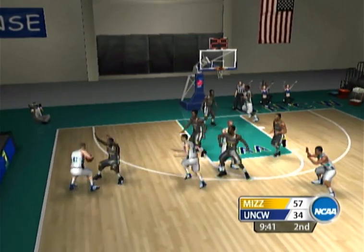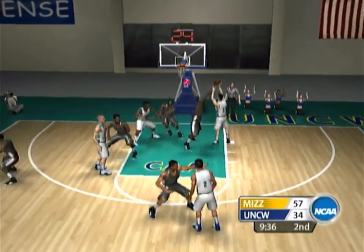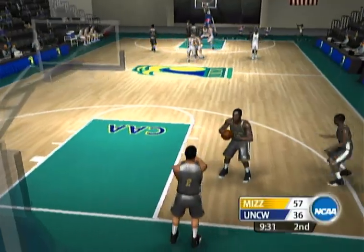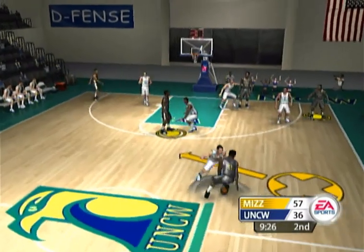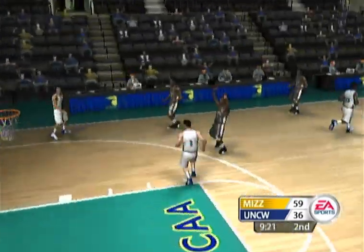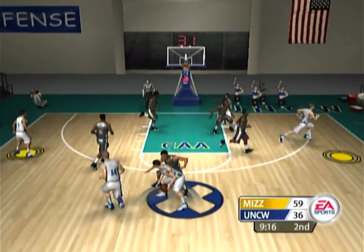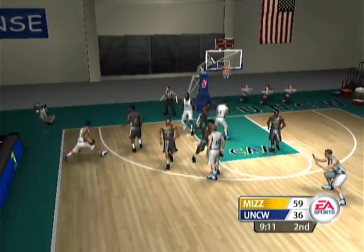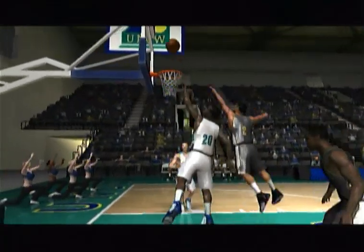Pass down to the guy in the post to go the other way. Open lane. Number three for two. Number one for two. He nails the shot. Quickly steps out to get the pass. Big guy comes down to set the screen. And it rattled around, and he got the shooter's roll.